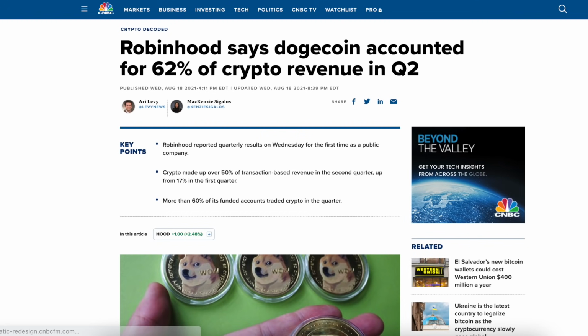62% of Robinhood's revenue comes from Doge. Not just that, Robinhood has itself said that their whole future is tied to Dogecoin. So clearly, this new feature is designed to increase Doge trading, especially considering the fact that the lowest purchase amount is only $1, so Doge trading will go really high.